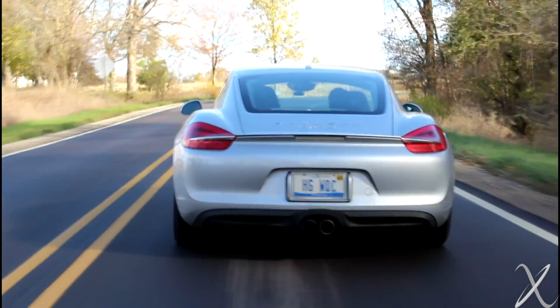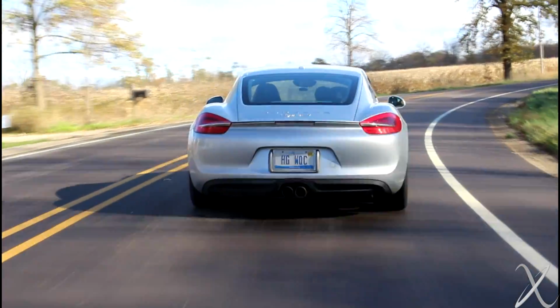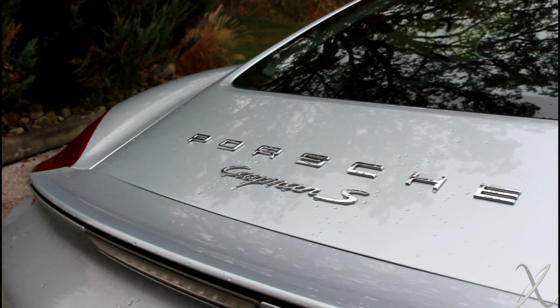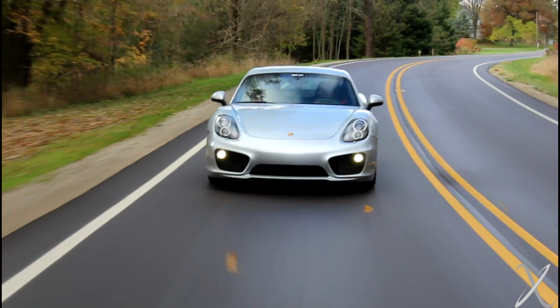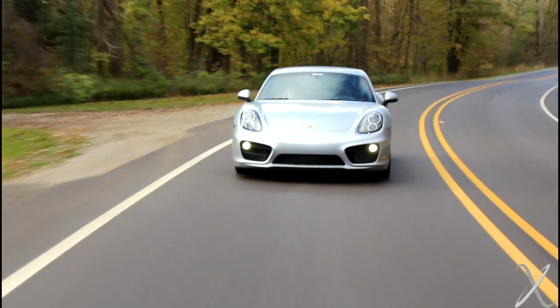The engine is a naturally aspirated 3.4-liter flat six that it shares with the base 911 Carrera vehicles. In this car, it's tuned down a little bit to make 325 horsepower and 272 pound-feet of torque. This car is equipped with Porsche's legendary PDK dual-clutch transmission, rear-wheel drive only.